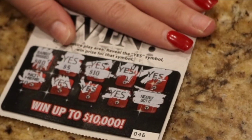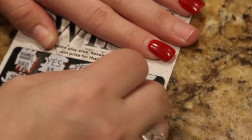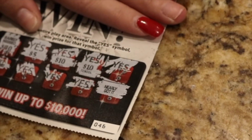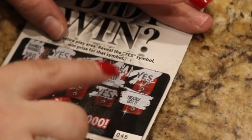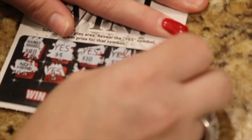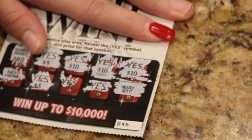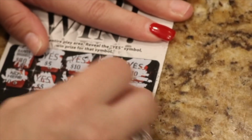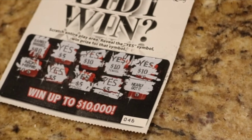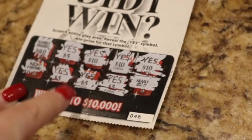Oh my god, $10 on the second one. That's already $15 on a $2 ticket. $10 on the bold one, which I'm wondering what the bold means. If that's double. I don't know. Okay, oh my gosh, another $10. $5. $5. $5. Holy crap, I never win. That's crazy. What does bold mean, I wonder? Because it doesn't say you win double for bold.